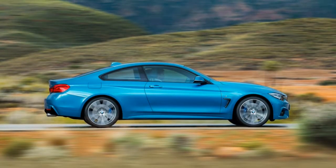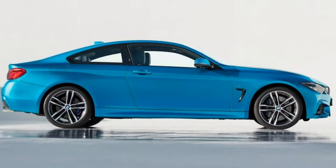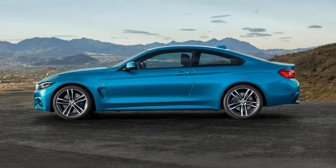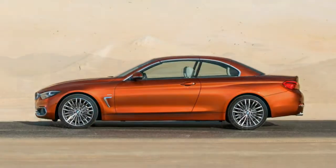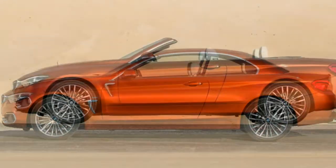Noise and vibration. Wind and road noise is reduced to near silence, despite the presence of the convertible top, on rougher pavement as well as highway speeds. It's so quiet that BMW thought it important to add engine noises through the interior speakers.